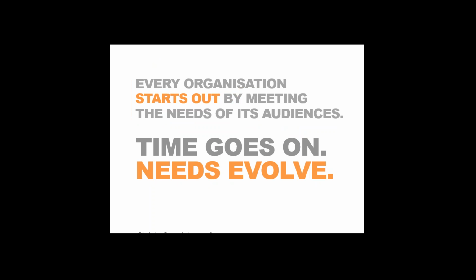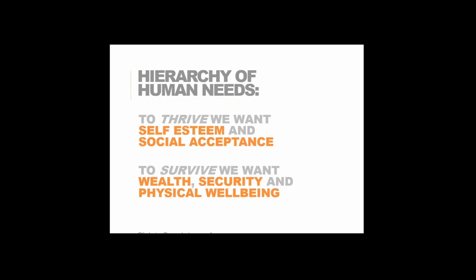But it all comes back to this principle that every organization starts out meeting the needs of its audiences. Every charity starts out meeting the needs of its supporters, but as time goes on, those needs evolve. The why and the how start to get farther and farther apart. But it's an easy thing to start to understand what you need to do. Humans always need the same things, always want the same things, now and into the future.